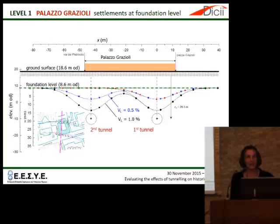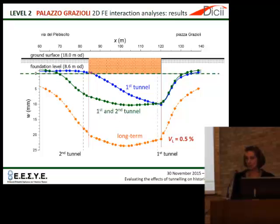So the maximum: the blue line is at the end of construction of the first tunnel, the green line is at the end of construction of the second tunnel, and the orange line is taking into account long-term effects, so after you've let the new boundary condition at the tunnel boundary be effective. Now, the maximum settlement predicted by this is for an assumed volume loss of 0.5%.